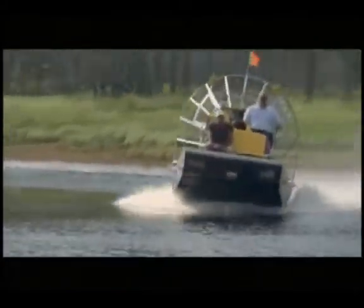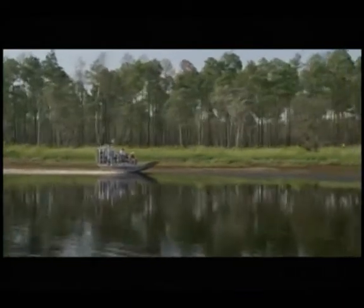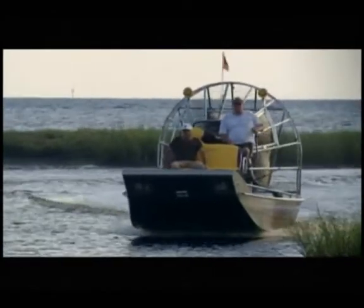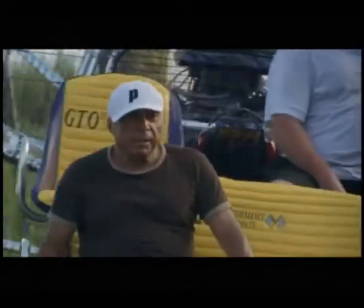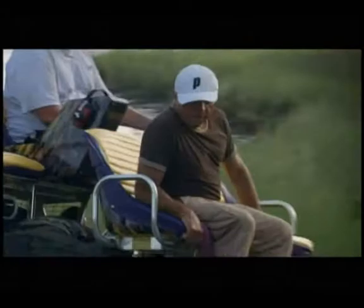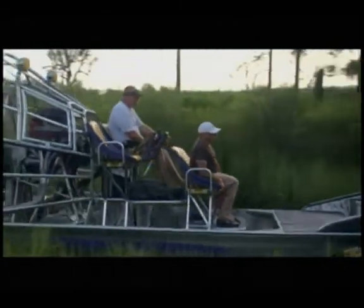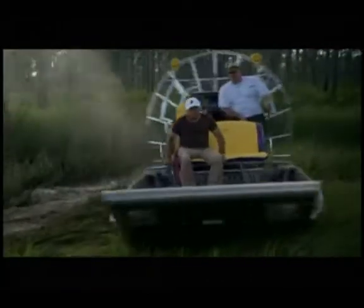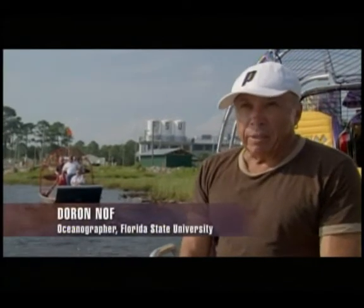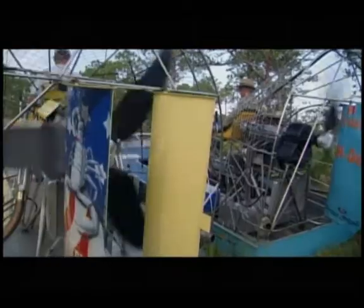But Dr. Nof wanted to see if his theory would hold up in a real body of water. Now it is time to raise the stakes and take the experiment out of the lab and onto the coast. In the Gulf of Mexico, off the coast of Florida, Doron Nof has devised a unique experiment that will test his wind set-down theory on a bigger scale. If this experiment is successful, it may prove that the Red Sea could have truly been parted, just as the Bible says it did. We are here at the Florida State University Marine Lab that is behind me. We are going to try to demonstrate how the Red Sea could have been parted.